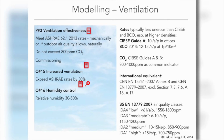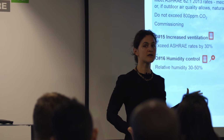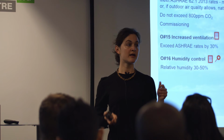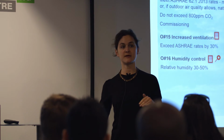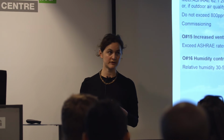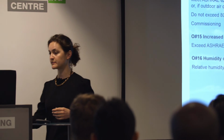In terms of evidence equivalence with UK standards, there's already one approved international equivalent, but roughly speaking, compared to, say, CIBSE guidance, the ventilation rates in most cases for open plan offices will actually be less onerous than what CIBSE and BCO require. Obviously, you need to check that space by space, and it depends on the densities, but it's not actually as onerous as you might fear at the start, particularly on a best practice office building.